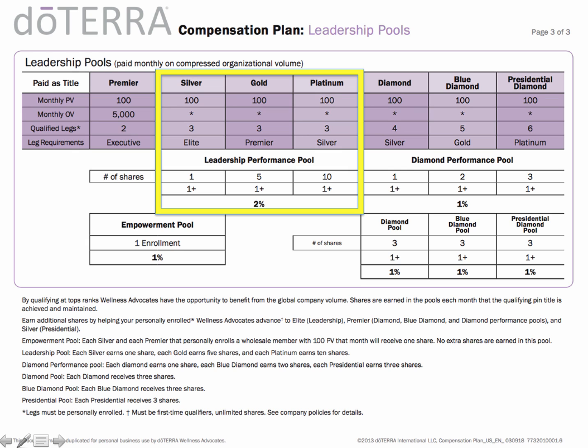A person who is Gold gets 5. You see this number of shares here, right? A person who is Gold gets 5 times as much as someone who is Silver. Someone who is Platinum gets 10 times as much as someone who is Silver.